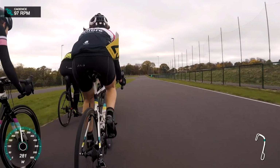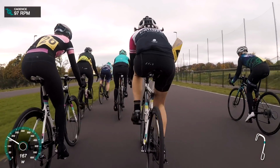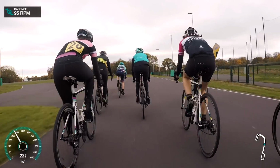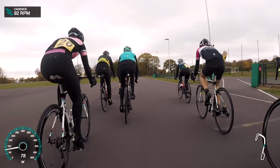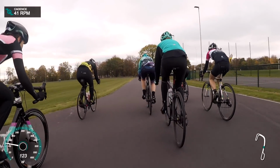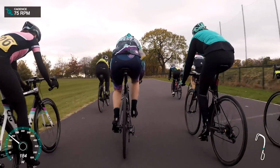Look how nice their bikes are. I think the girl on the left, actually, she's a triathlete. I don't know about the girl in front, but yeah, they were strong riders. Actually, the girl on the left in the pink, I think she won the second race. So anyway, let me get back to this race.